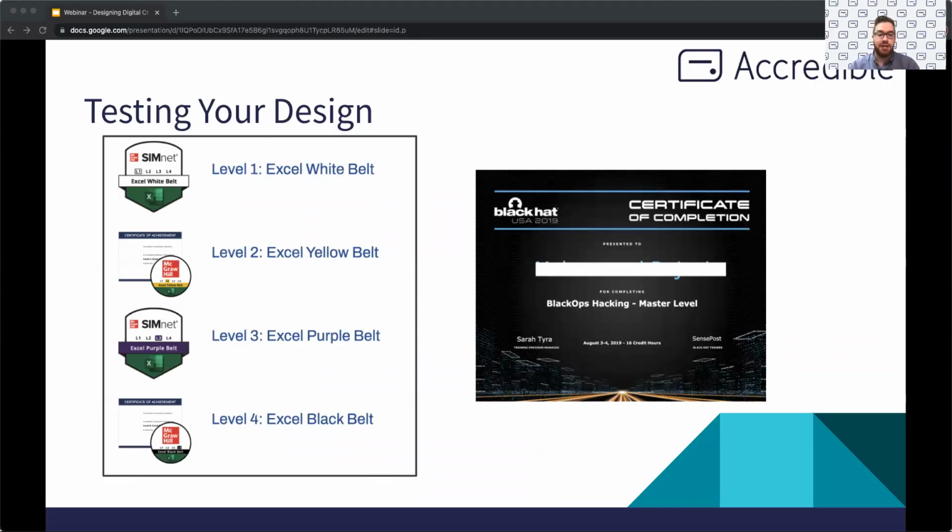But here's the problem. When McGraw-Hill tested the designs internally by showing them to other teams and stakeholders, they quickly realized not everyone knows karate belt progression. Was yellow better than purple? Was black better than white? It was difficult to tell at a glance what the value of the credential was. So they went back and they added the L1, L2, L3, L4 slider that we see in this final design.